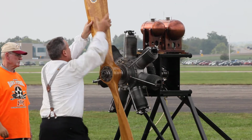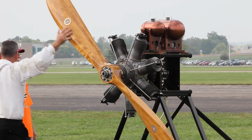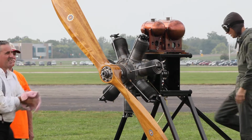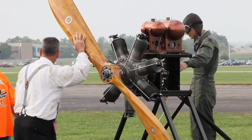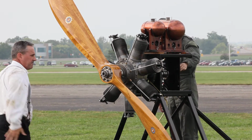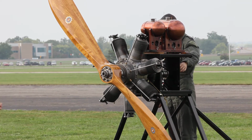So I'm going to shut down and let you guys enjoy the sounds of the engine. It's a Gnome 50 horsepower engine designed in 1909, manufactured in 1912, and one of only 6 in the world.